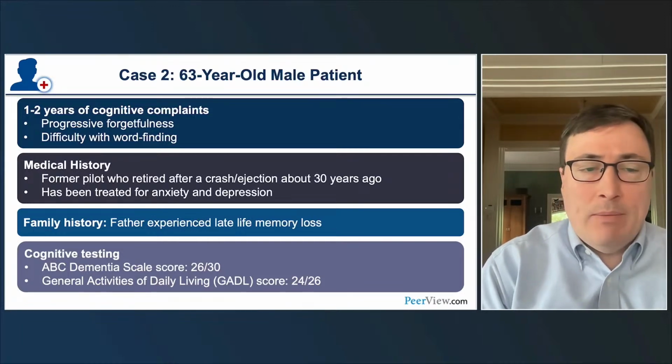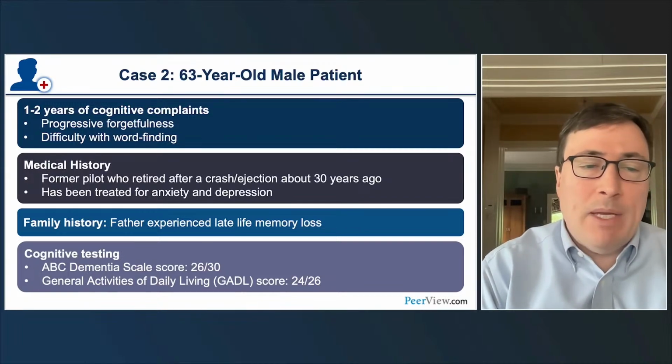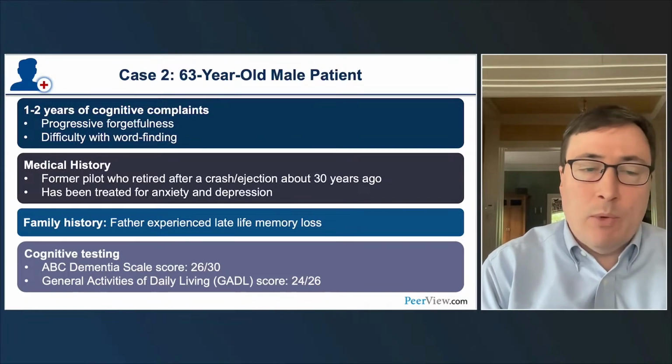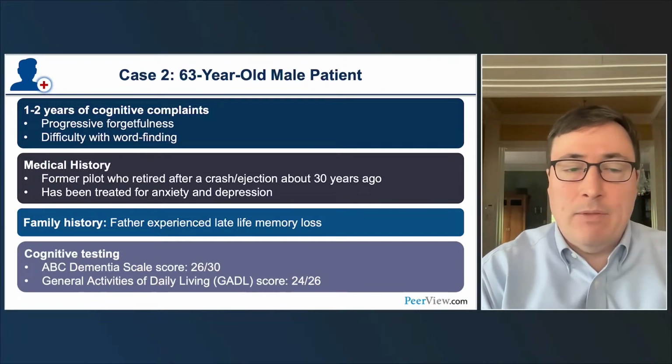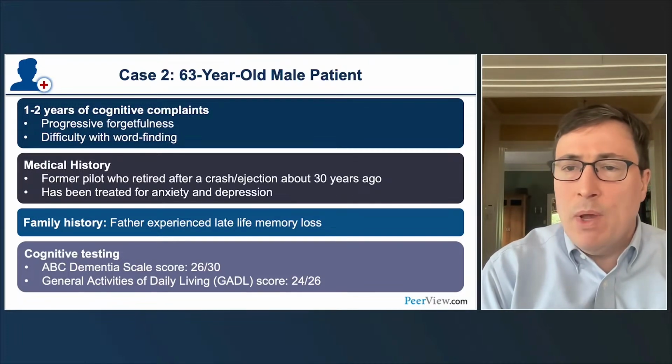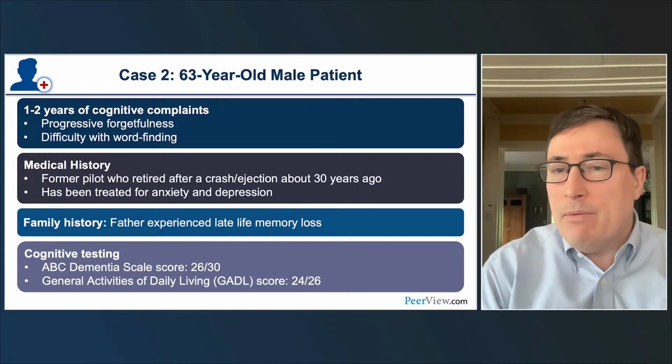And he showed a little bit of diminished score on the ABC dementia scale with a 26 out of 30, as well as a general activities of daily living score of 24 out of 26. So maybe a little bit of evidence of impairment, but not very remarkable.